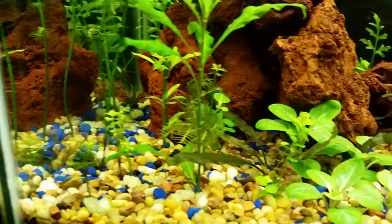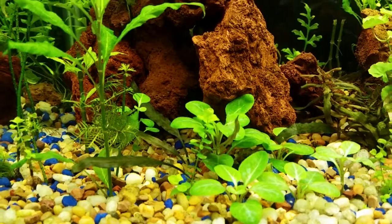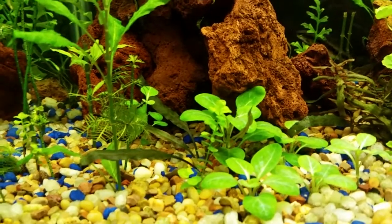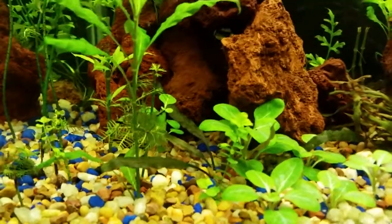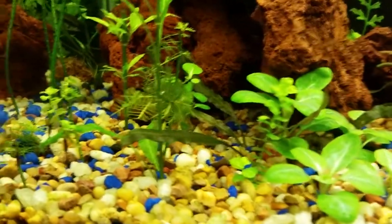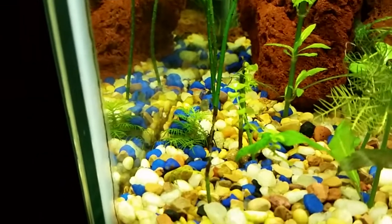I lost a lot of plants because, as some of you know, I cleaned the gravel. I went a little bit too deep with the gravel cleaner. But anyway, everything is coming back. No problems with that. Let me show you over here, right there in the middle.